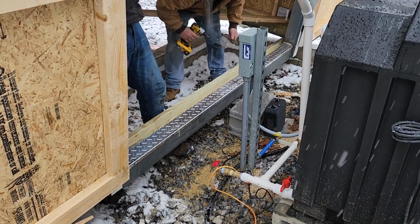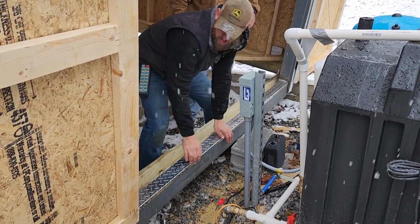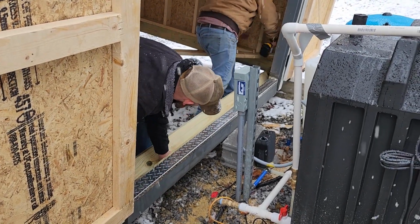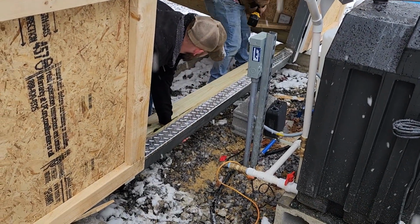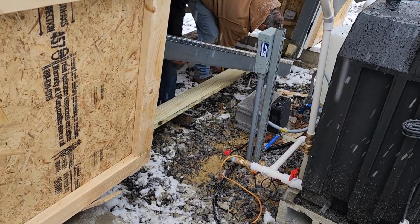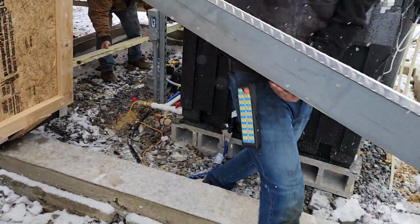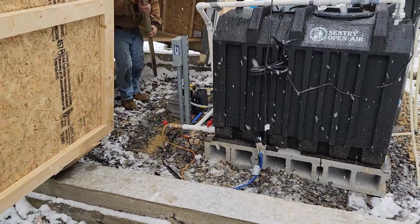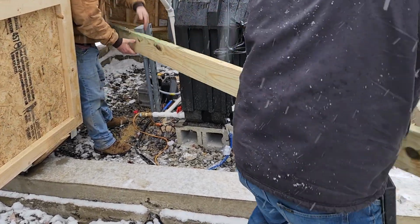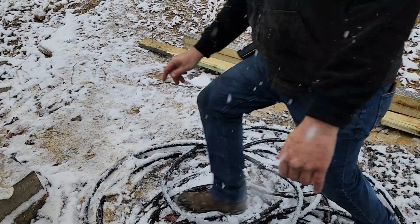Hey, we know about that 2x on the inside. You know what I mean? Yeah. Should I? That's what I was holding. Oh, that tread plate. There you go. Wow. That's pretty awesome how they did that.